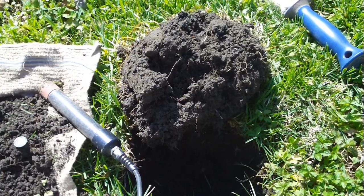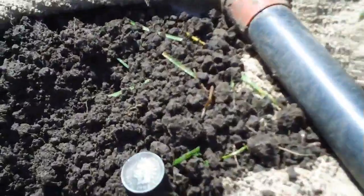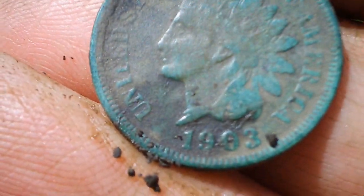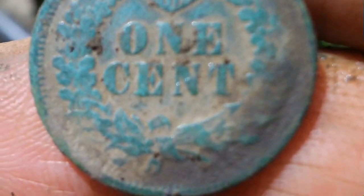All right, it's been about 45 minutes since I found that Mercury and wheatie together, and I got me a pretty good little signal about 7 inches down, and it looks like it's going to be a 1902 Indian head. I suspected it was an Indian head because it just rang up so nice. All right, it's my first Indian of the day. On to the next.